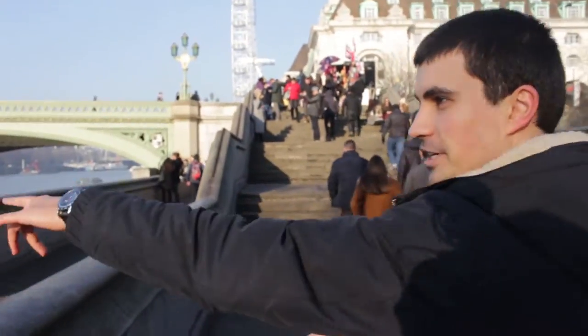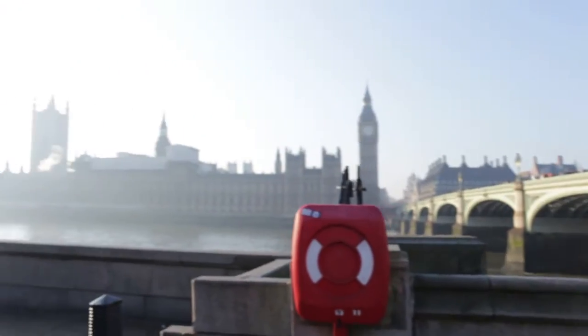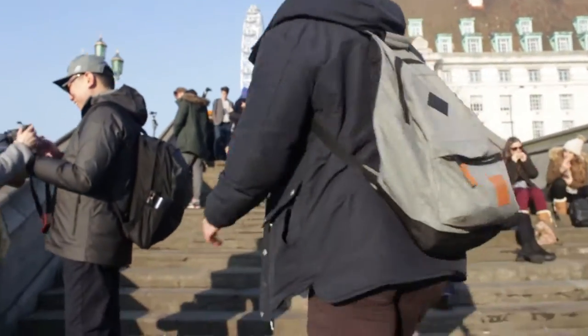Everywhere here, from here, there, even here on the stairs, you can take really cool photos. But usually you have to wait.